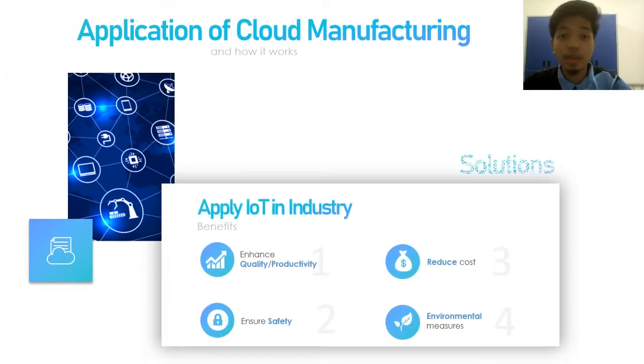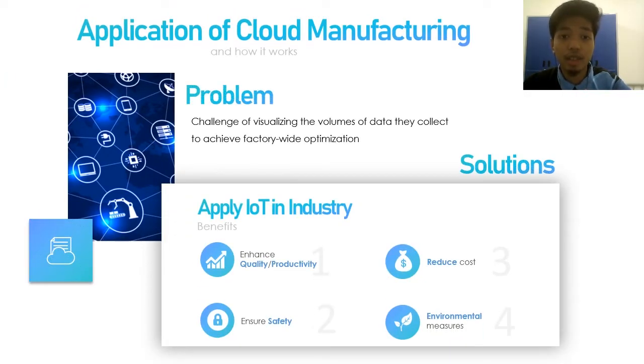Now I'm going to explain about the application of cloud manufacturing. The challenge of visualizing the volume of data they collect to achieve factory-wide optimization is one of the problems that the industry faces. For the solution, they can apply IoT in their factory. The first benefit is they can enhance quality and productivity. Second, they can ensure safety. Third, they can reduce costs. And the fourth one, they can tackle environmental issues.